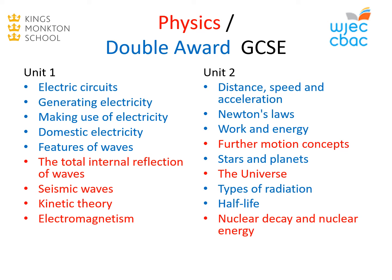In Year 11 in physics, everybody would do distance, speed, and acceleration, Newton's laws, work and energy, stars and planets, types of radiation, and half-life. And the triple award people would also do the additional units: further motion concepts, the universe, nuclear decay, and nuclear energy.